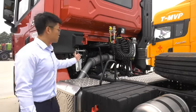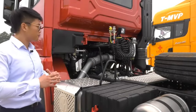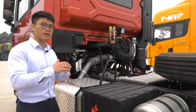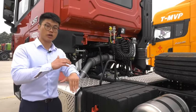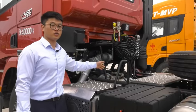And for this engine, we can equip it with the WEVB, which can reduce the braking time when going downhill. And also this engine can be equipped with the fuel system protector, which can let the driver start the car more easily. Now let's have a look at our transmission.